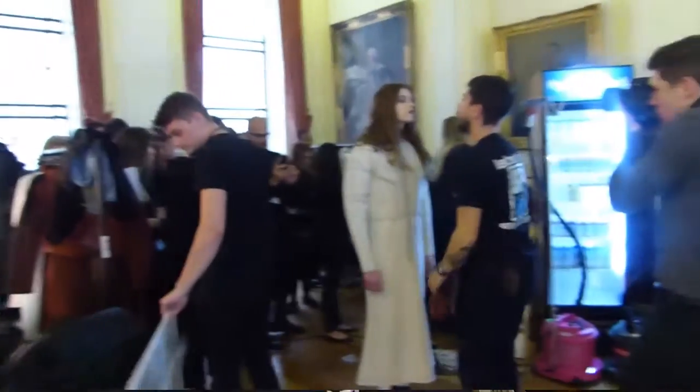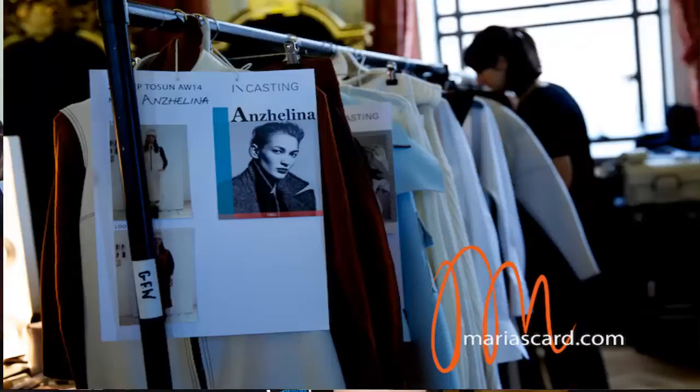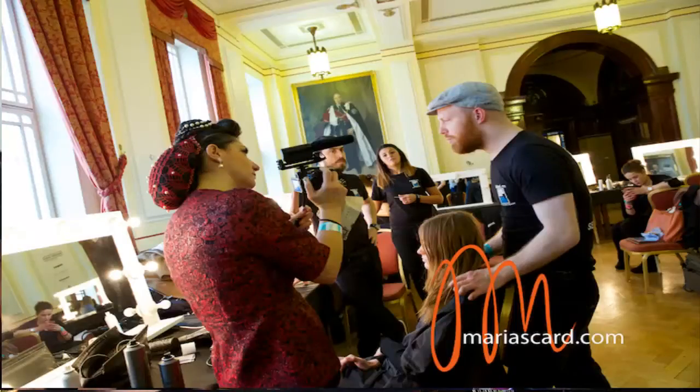Especially, as we said as a team earlier, when you want to do something very undone, very simple, it's sometimes a little bit more tricky, because what we do naturally as hairdressers is to make it look done. But in this case we wanted to push it in just the opposite direction, to keep it really undone.